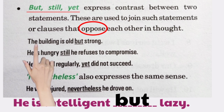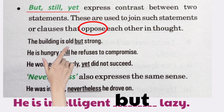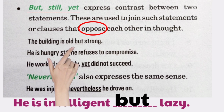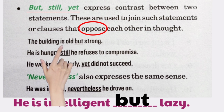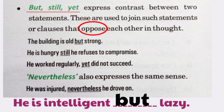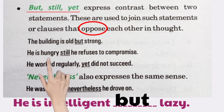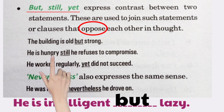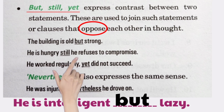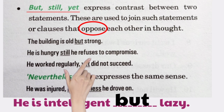Let's have a look at the examples. The building is old but strong. Now if something is old then it should be weak, but it is the opposite of that. So both the adjectives will be joined with but. The building is old but strong. He is hungry, still he refuses to compromise. When one is hungry, he should have compromised, but he refused. So both the actions are contradicting each other. So we have joined with still.